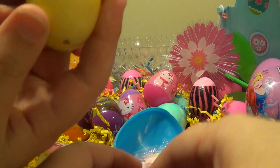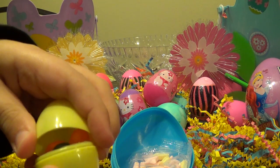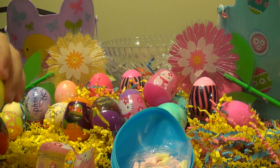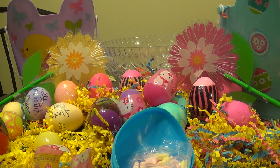Lots of candies. Ooh, Mr. Yellow Egg. Billy. Jelly beans! Yum, yum, yum. Wow. Can I open up the princess one? Or do you want to open up the princess one? I can open it. Oh, crap. Wait, I know what to put. I don't want to open it. We're trying to open this one up, but it's hard.